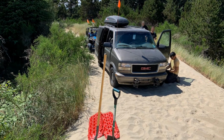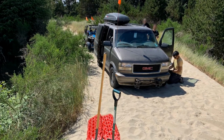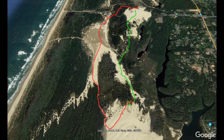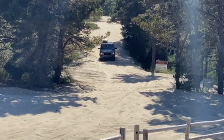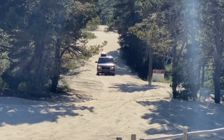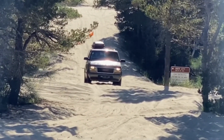I'm so thankful for the time and effort and risk that this family spent to help us. After that, we just took it nice and easy back to the trailhead. When we got back, my wife was a bit worried because we had been gone for so long and we had this ridiculous story of how we almost rolled the van.